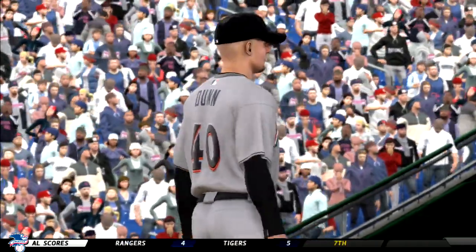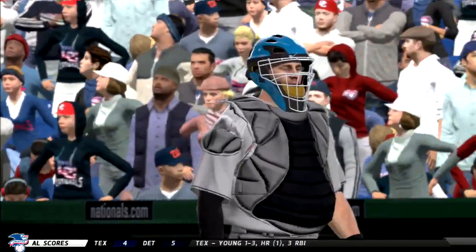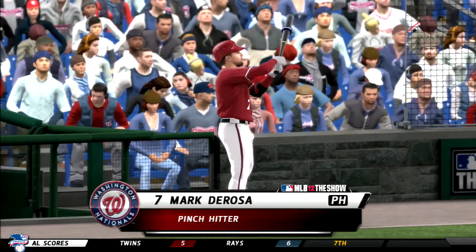And now on the mound, he's just got to try and keep his team in the game and hope sooner or later they can generate some offense. Mark DeRosa is into the on-deck circle now as he'll hit in place of the pitcher, Gorzelanny.